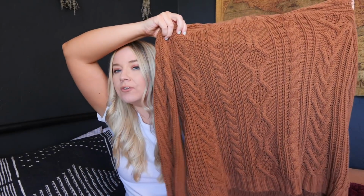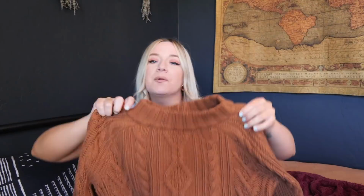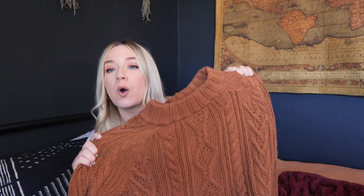I believe I got this when I did some branded work with them back in like 2019, I want to say, and it has held up over the test of time. I really, really love this sweater. I used to get so many questions about this sweater when I first tried it on, and I felt like the collar mixed with the cable knit, especially the color, kind of makes it Dark Academia themed, so I don't know, we'll see when I put it on.